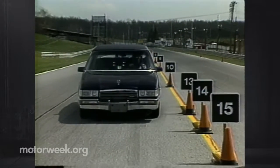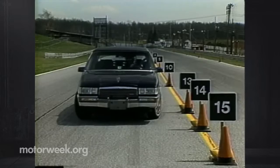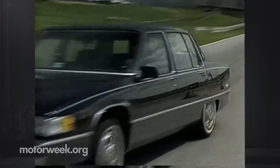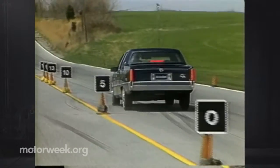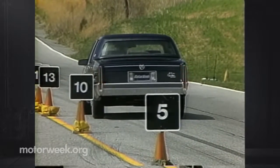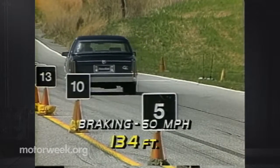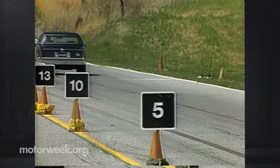It's never easy to stop 3,598 pounds of car, but the Fleetwood's Teves anti-lock braking system is up to the task. Despite some smoky odors as the brakes heated up and a lot of nosedive, the front disc, rear drum combination consistently stopped our test car at an average distance of 134 feet, a good result.